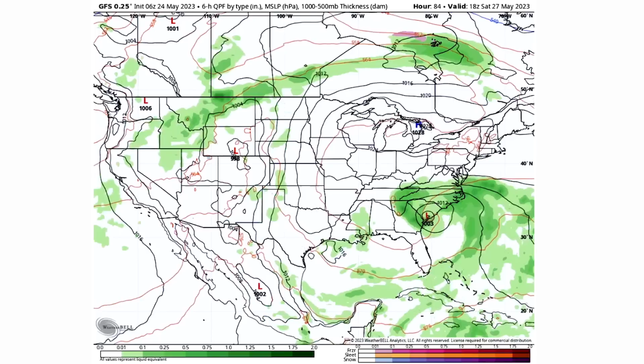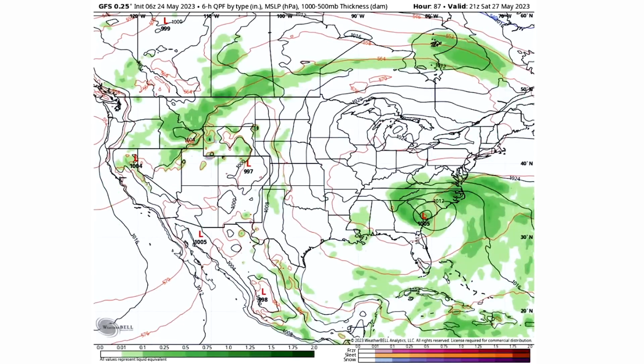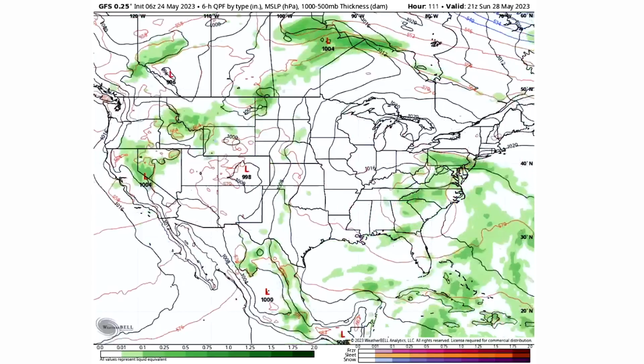As we keep going here towards Saturday afternoon, we can really see that this coastal storm really ramps up and brings us a lot of activity, especially around the Carolinas and surrounding states. Very, very heavy rainfall combined with a very slow moving storm. So it's going to be days and days of this activity, really looking to bring major impacts here to these areas.